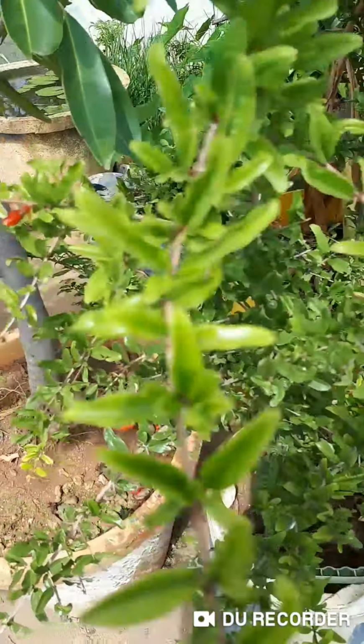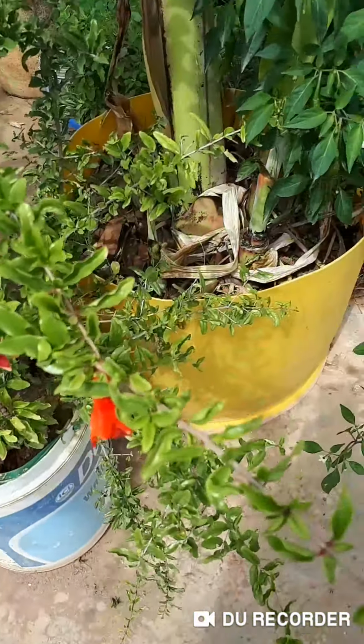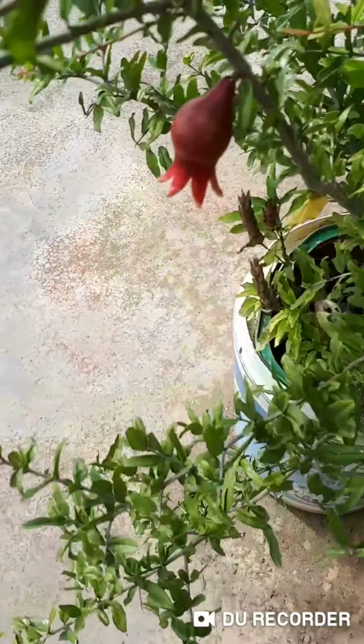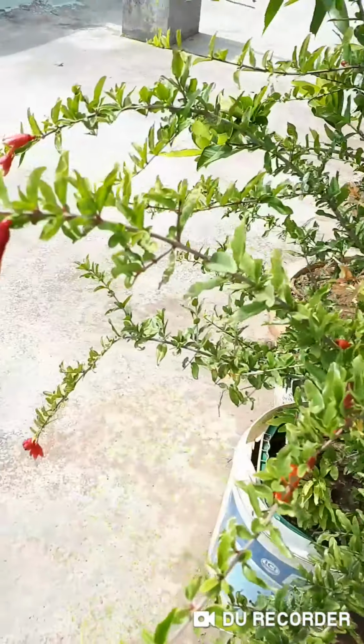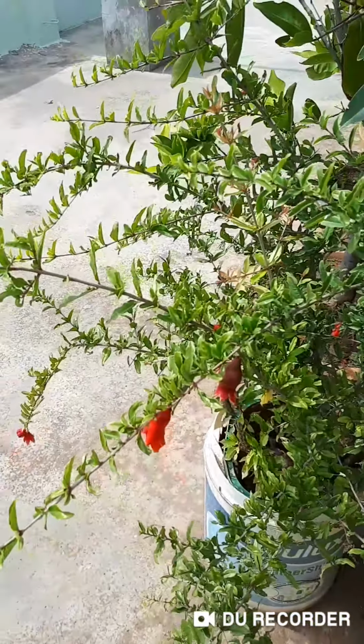See, pomegranate in a small pot. And you can see how it is loaded with blooms. So I encourage you people also to plant. Pomegranate is a very rough and tough plant. You can try it anywhere and it will yield you good results. Minimum maintenance.